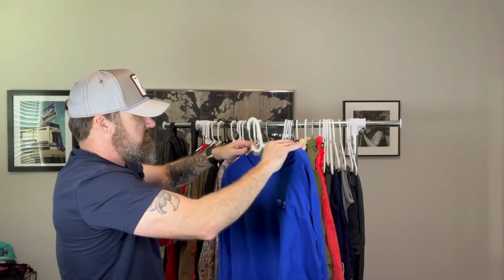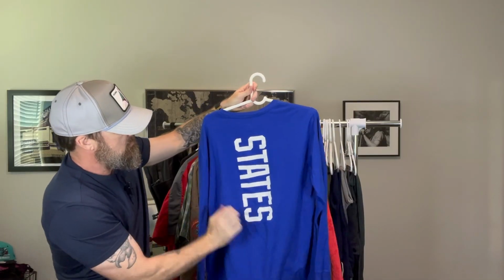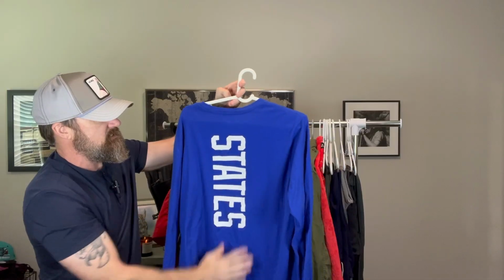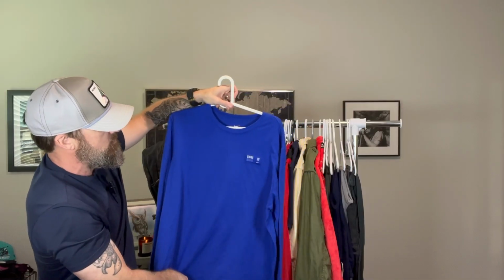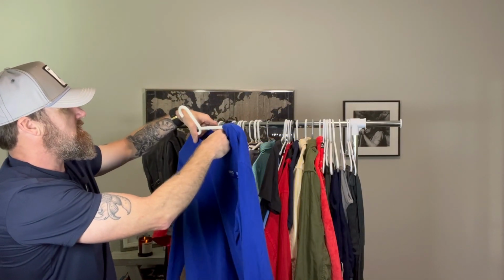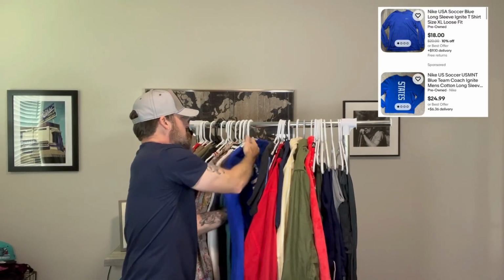All right, soccer season's coming around the corner. You know I love soccer. You know the U.S. is my favorite national team. So this was a line they had a couple years ago, I think maybe last year. It just said states on it. Nothing crazy. Nike, the Nike Tee Basic, royal blue, U.S. soccer t-shirt, long sleeve, size XL. That's a good size, right? Will I make a huge profit? No, but at least 15 bucks.